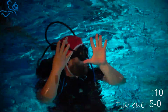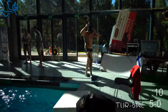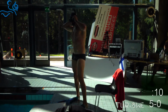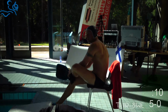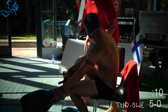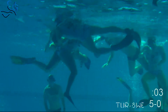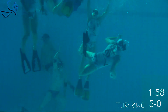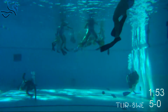Kicking, roughing, okay. Roughing by number 9, 2 minutes. 2 minutes for Petr Ekman for roughing. Ekman takes off his fins. He'll not be playing anymore in this game since their time's run out. Victory for Turkey.